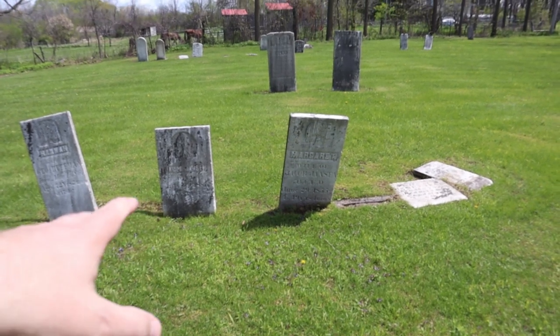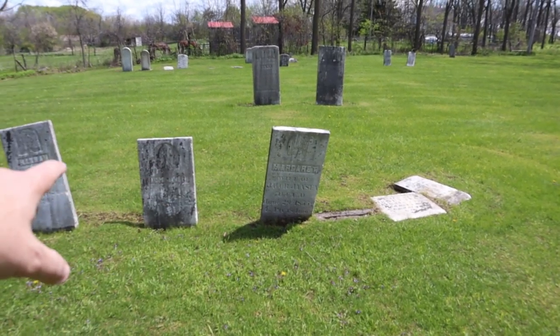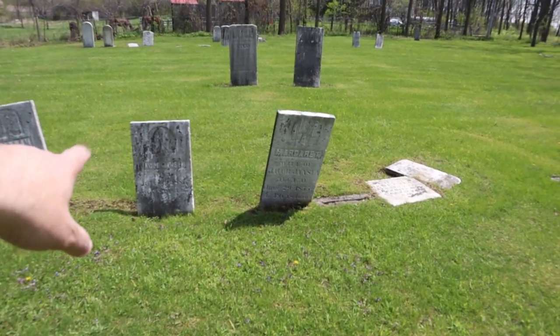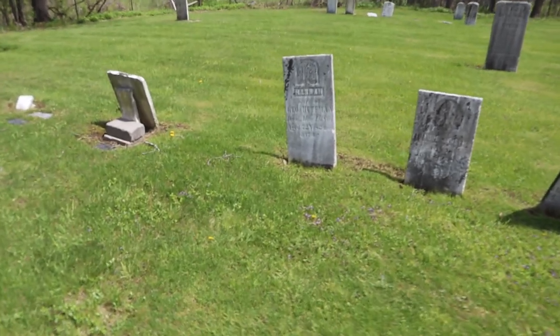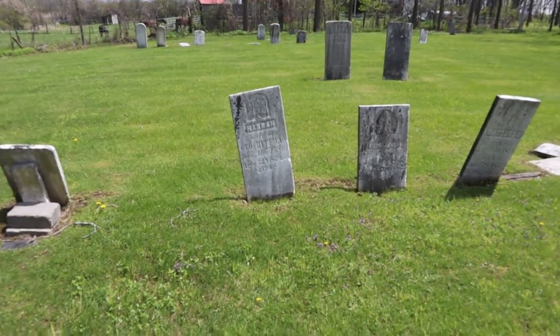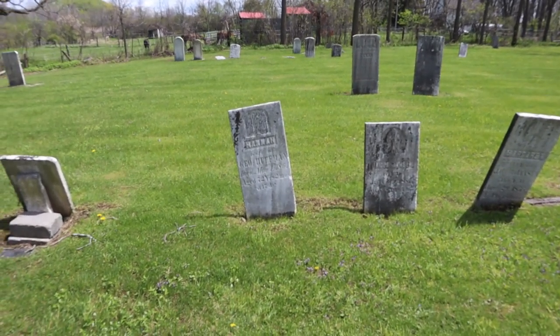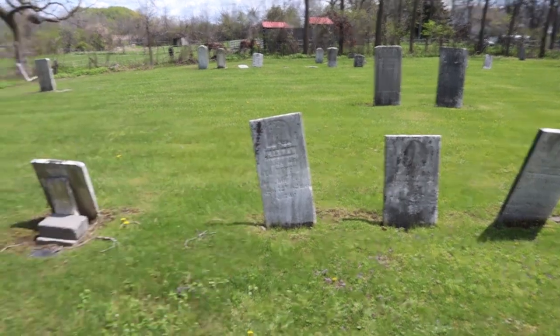This is a family name of Jansons, a couple side by side here, 1855, and this one looks like 1882 possibly. Huffman, 72. That's a really good age for back in those days. Really good age. 72 years, and it looks like it says 2 months.